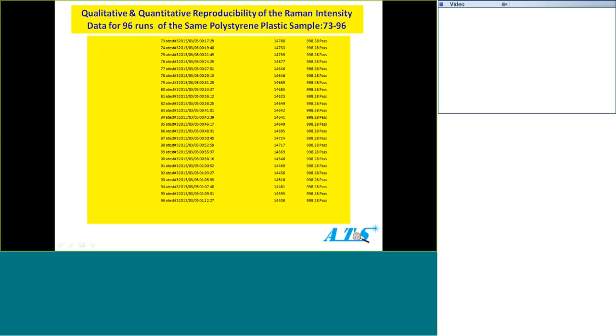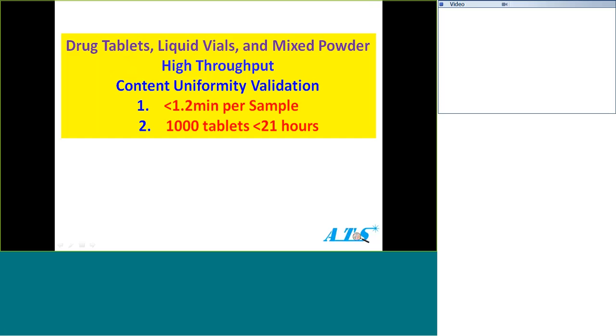So we have assurance that we can get 100% identity, identified at 88%. At the same time, we could do very good quantitation, 0.64%, better than 1%, better than HPLC for 110 samples, for 96 tests. So again, we utilize this for high-throughput content uniformity validations. We could test the drugs after they are produced in the mixing chamber or the plate or whatever. So it's 1 per 2 minutes per sample, and then 100 tablets only cost 21 hours, less than one day.